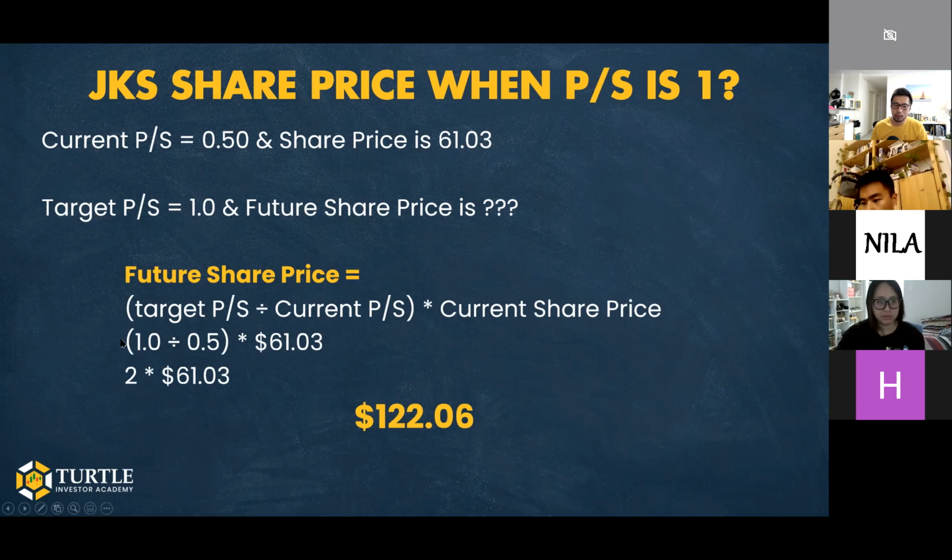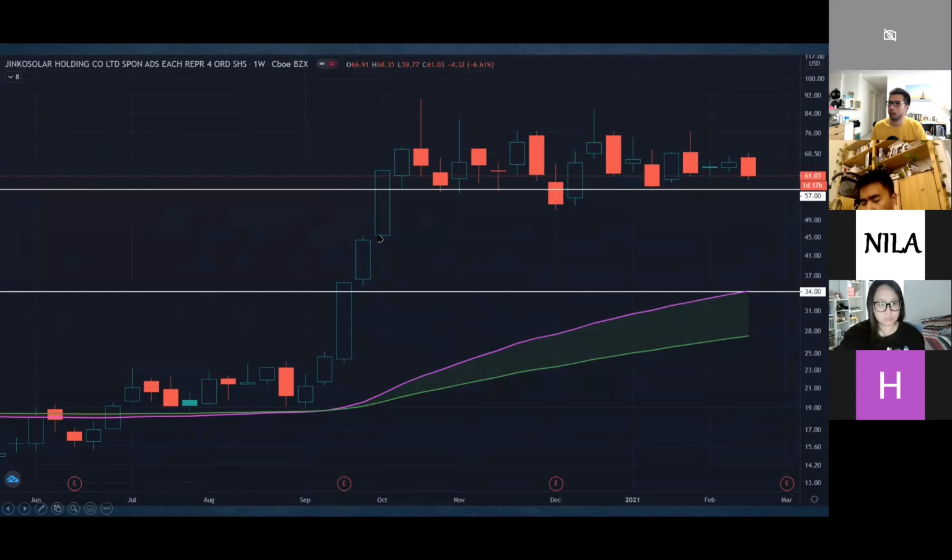But this is the fundamental valuation, so I'm going to look at the technical aspect. This is the Jinko Solar share price, right? I drew a little bit here, the white lines. There are two white lines here. This is what I call psychological support. This is when the share price is dropping, and you see it has a tendency to touch around that white line. So this is more like a psychological line. People, when they see the chart, say, "Oh my God, it's already dropped and it's quite cheap." Then that's when people start buying, and they tend to be round numbers. So I put that at $57. That's the first support.